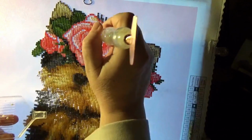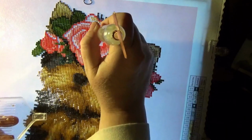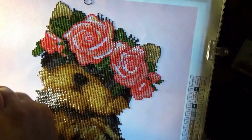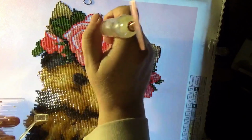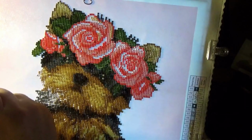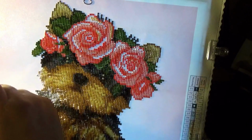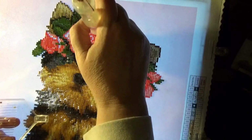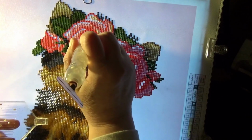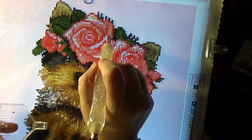All right. We are moving right along. Oop, helps if I put the drill on the pen. There we go. Excellent. Okay. We're going to keep on going here. There we go. That's all 3s.